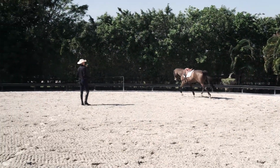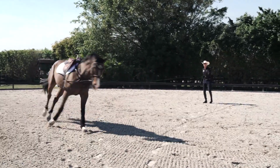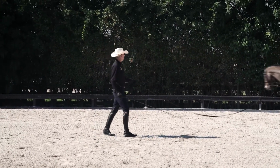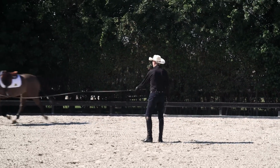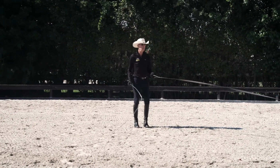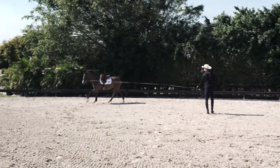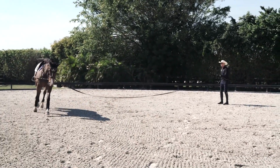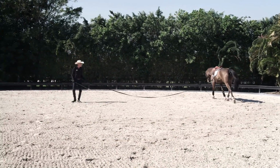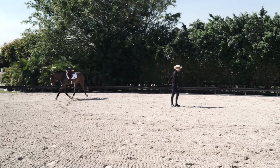And canter. Slow, whoa, to the trot, slow, slow, slow. Canter, canter. Good, that was a way better transition. The other one was too rushed. Whoa, to the trot, slow. So transitions, transitions, transitions, whether you're lunging or riding, whenever you think you've done enough transitions, do as many again. You can never do too many transitions.